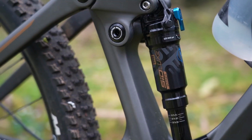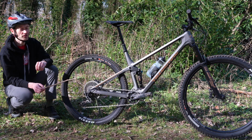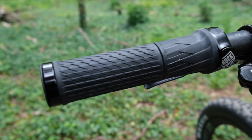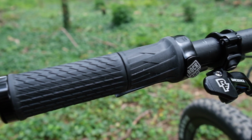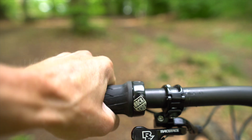Both bikes give you the option of locking out the rear suspension. On this bike, it's a small lever on the shock itself, so you have to reach down and lock it out manually. Whereas on the YT Izzo, it's a very neat SRAM twist lock integrated into the grip on the handlebar to lock out the shock. So really easy to do on the fly.